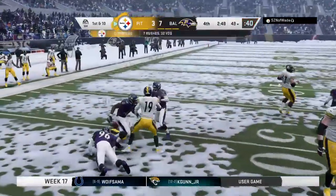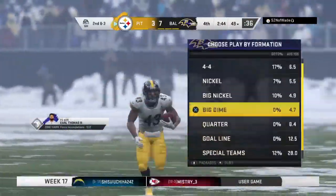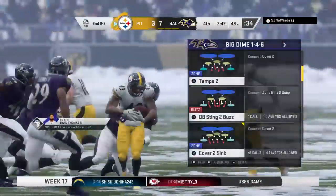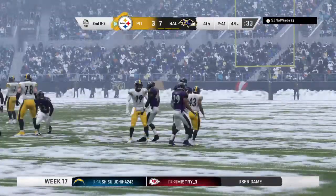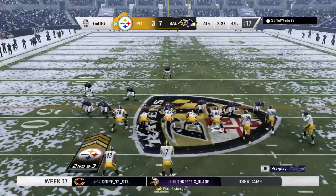A nice burst there as they'll get about 7 that time on the first down run. A solid run on first down. Gain of 7 leaves them with a 2nd and 3. A good run got 7 on first. Here's 2nd and 3.